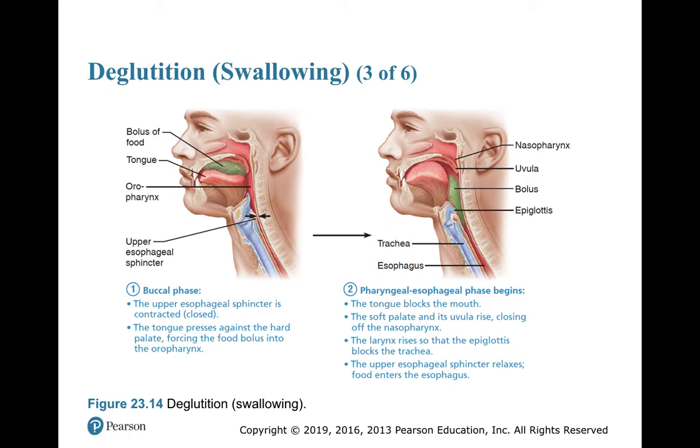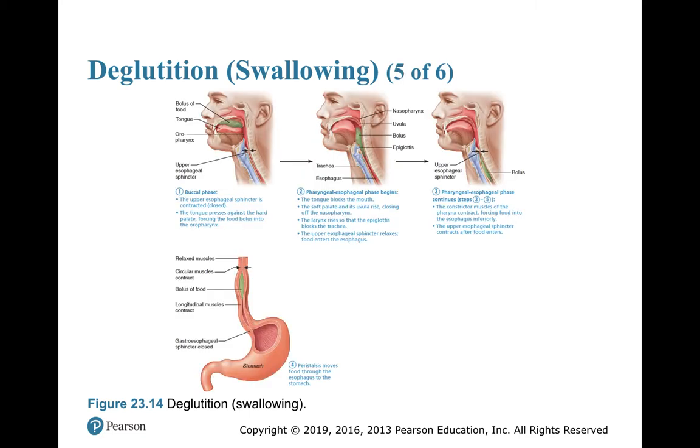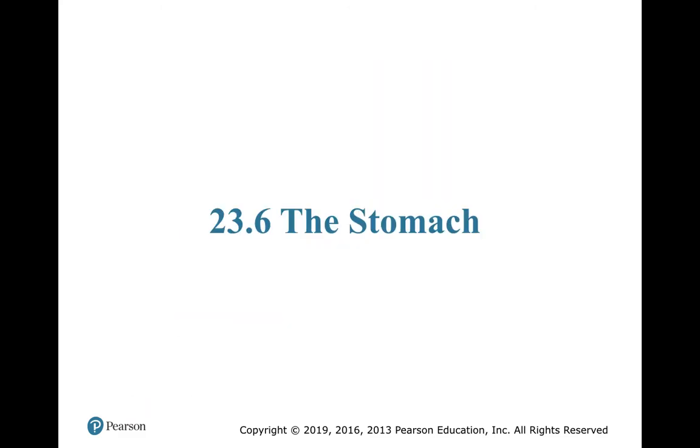The larynx rises so that the epiglottis blocks the trachea, and the upper esophageal sphincter relaxes so that food can enter the esophagus. From there, the constrictor muscles of the pharynx contract, forcing the food into the esophagus inferiorly, and the upper esophageal sphincter contracts after the food is in. Peristalsis will then move the food through the esophagus to the stomach until it reaches the cardiac sphincter, or the gastroesophageal sphincter, that allows it to enter the stomach, and then that sphincter would close and the tube would be collapsed. And that brings us to the stomach.